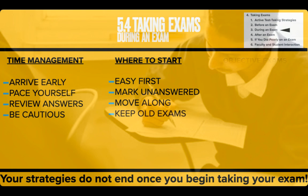And now hints for objective exams. What is an objective exam? Well, these are exams that involve questions with definite right or wrong answers. There's only two options. Types of objective exams include multiple choice, true or false, matching, and other tests, where the questions have answers that are either correct or incorrect.